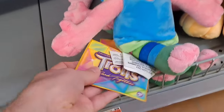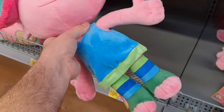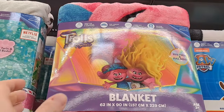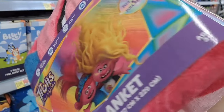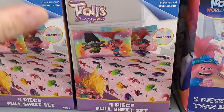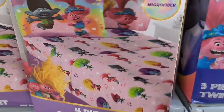Got this Trolls Band Together plush down here. Poppy. Pretty cool. Check it out. Got some Trolls Band Together. We got a blanket here, super cool looking. Here's the design. We also got a four-piece full sheet set. Super cool, check that out.